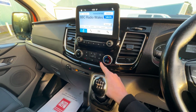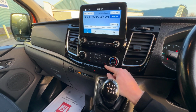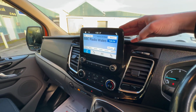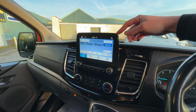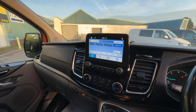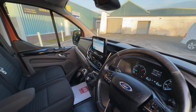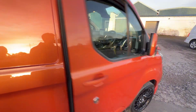In the center then, you've got your air conditioning, heated wing mirrors, heated windscreen, heated seats. All of that comes completely as standard. On the left hand side then, you've got your USB point and a 12-volt socket just there. Sync 3 screen comes as standard on the Ford Transit Custom Limited, so that gives you App Connect, so you've got Apple CarPlay and Android Auto, but also DAB radio, and you can also view your parking sensors on there as well when you're maneuvering around. That is a game changer in these vans, and a big selling point for it is having that phone connectivity.